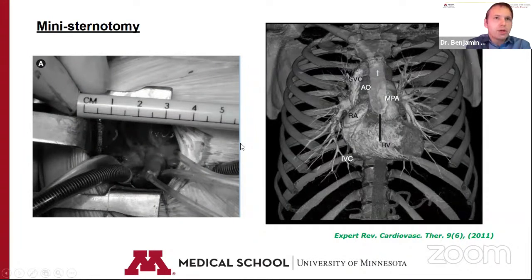Now, one important part to consider here: in the pediatric population, the lower mini sternotomy is particularly attractive since the upper sternum, the manubrium, is not divided. And that results in the upper thoracic clavicular sternal joint area being undisturbed, which promotes healing and allows an earlier return to physical activity.